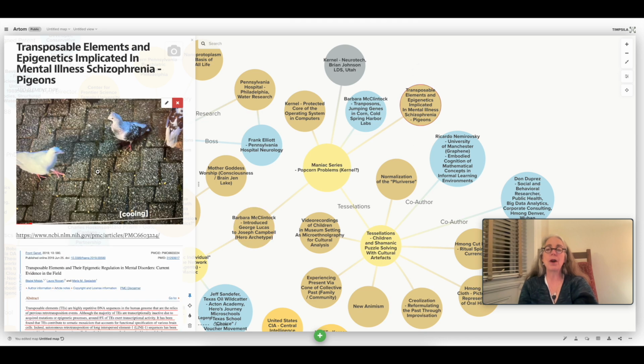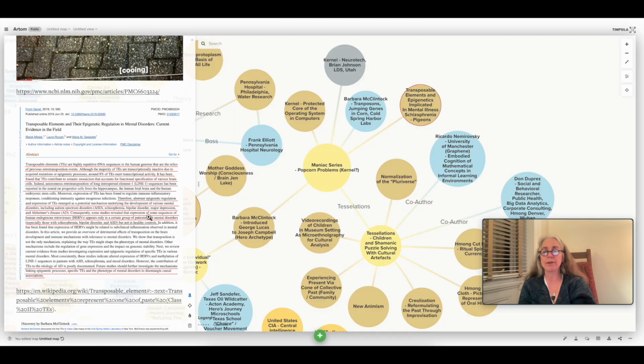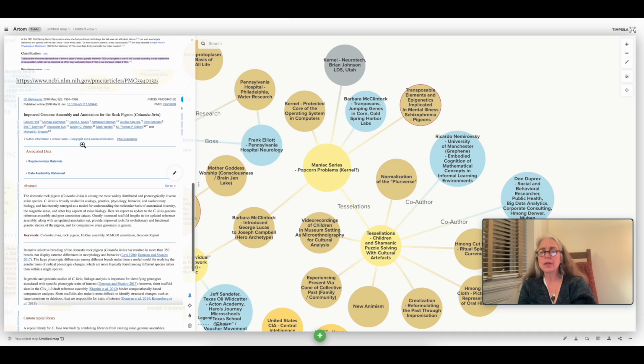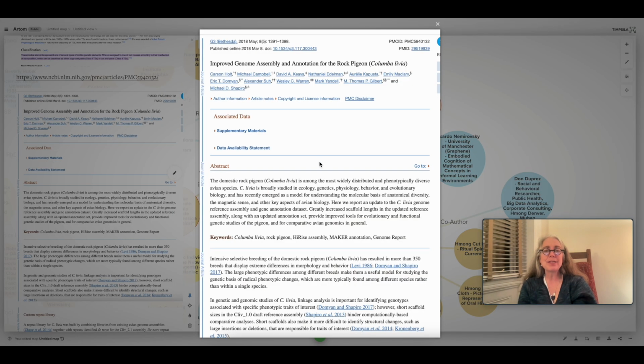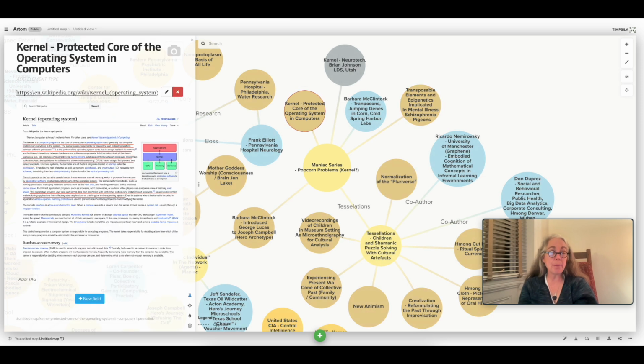So I was thinking jumping genes, and actually the pigeons are part of this jumping gene problem, these transposable elements. Transposable elements are also related to schizophrenia, which is part of the story there. And then it's also related to pigeons, these transposons. So the fact that he's feeding corn to pigeons and it's popping and they're kernels is something. But then kernel is also the core protected thing in an operating system.